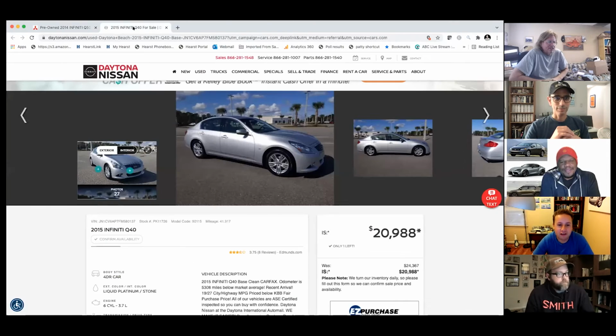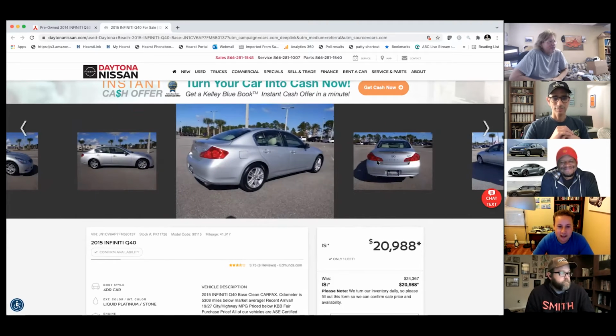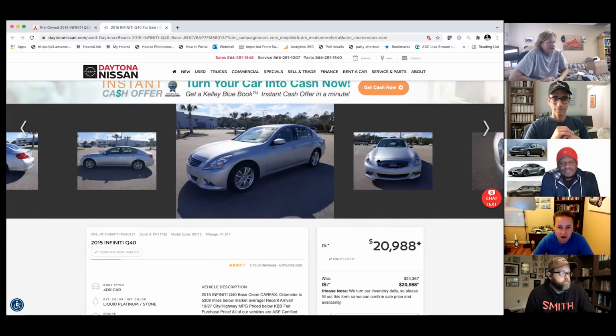I also found that for a year or two after the Q50 came out, they kept selling the old G37, but they renamed it Q40, which I always thought was really weird. And I feel like at the time, this was way cheaper, like $5,000 cheaper or something, and they were still selling it. And it was just such a better car in so many ways.